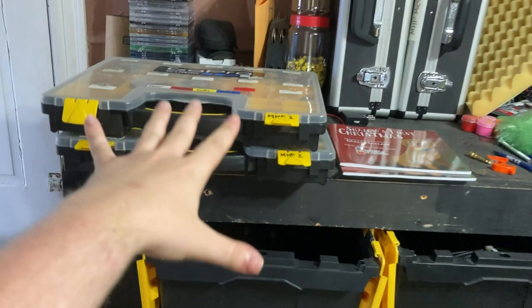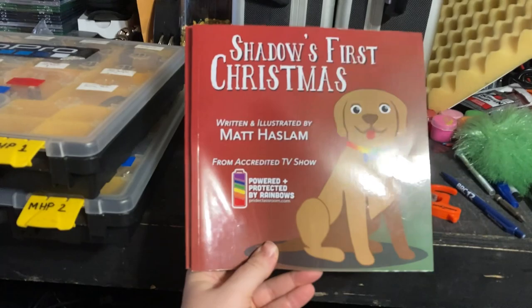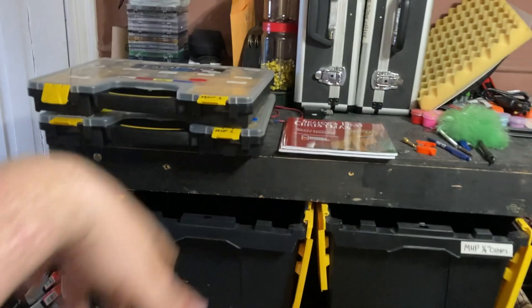We have our merchandise for the show. Shadows First Christmas, go get it now on Amazon. But this is where we keep some merchandise for the show, just for when we need to quickly grab it to make a little cameo in the video. We have a bunch of other accessories up here.